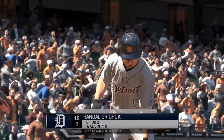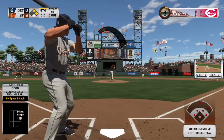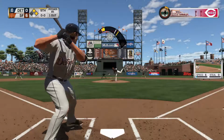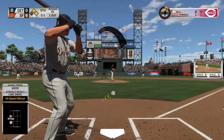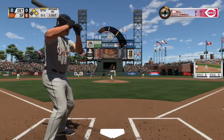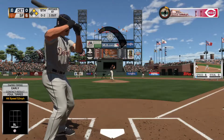And now he has some trouble with it in center. Digging in, Rendell Grichuk. He's 0 for 2 with a walk thus far. Decent lead at second. Here's the pitch. Swing and a ball hit deep down the left field line, but that'll be a loud foul ball. Good lead there at second. Here's the pitch. Next pitch chopped foul right at home plate, and he's behind 0-2 now.